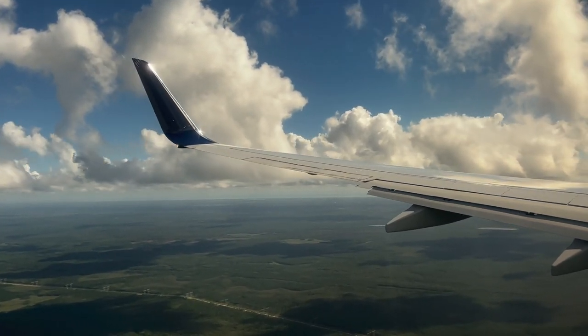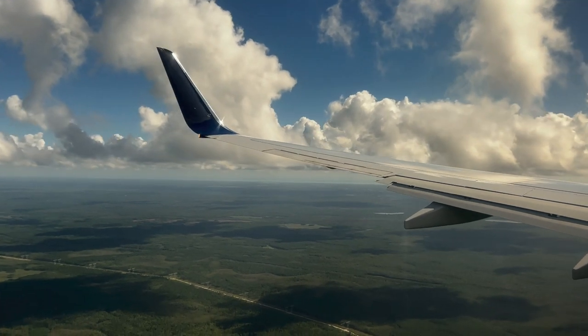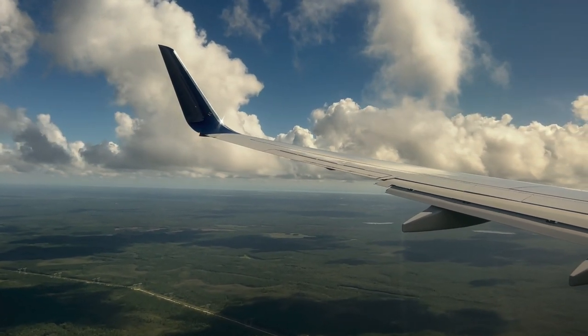The pilot of our 737 has reported the airport in sight, and ATC clears us for the approach.